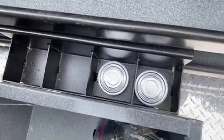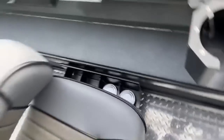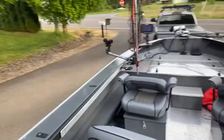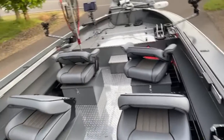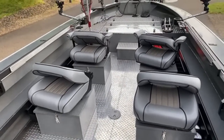I already got my tuna in there, guys. Already got a couple cans of tuna getting ready to kill fish. First blood will be soon. I'm hoping this weekend, guys, that I'll be able to make time and get everything done on this boat that I want to get done and get ready to take it out this weekend.